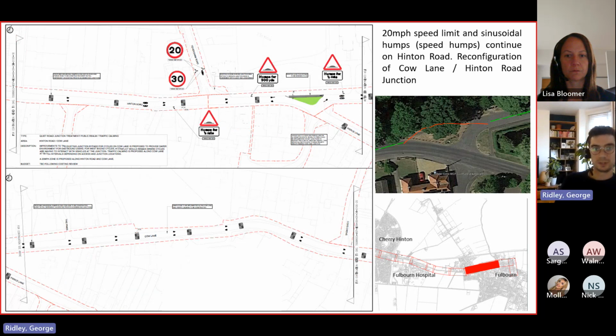Passing on to Hinton Road and Cow Lane Junction, we have a similar approach, so more sinusoidal speed humps and a 20-mile-an-hour speed limit. We also have a junction bypass at Hinton Road. We've proposed widening to this section, so a 2-meter eastbound junction bypass. And for westbound cyclists, we've got some improved wayfinding through on-road markings through that section.